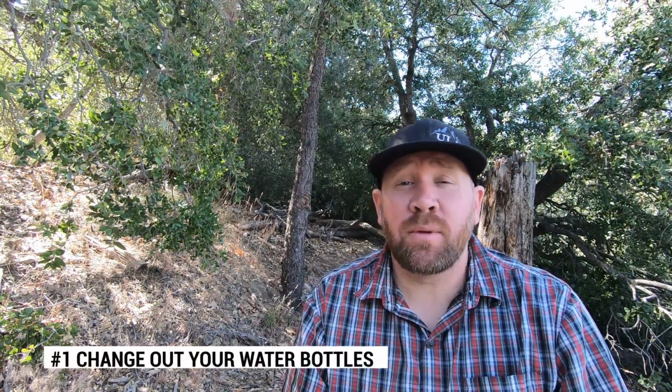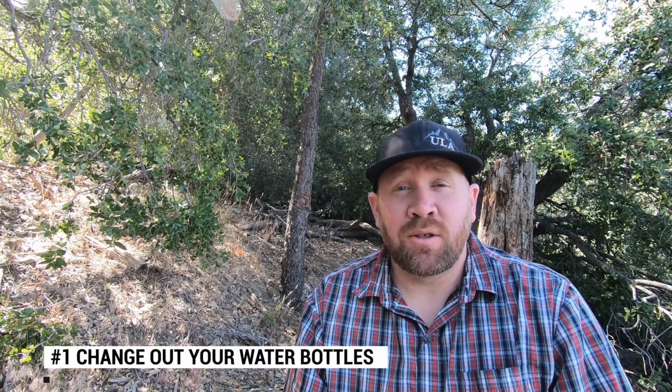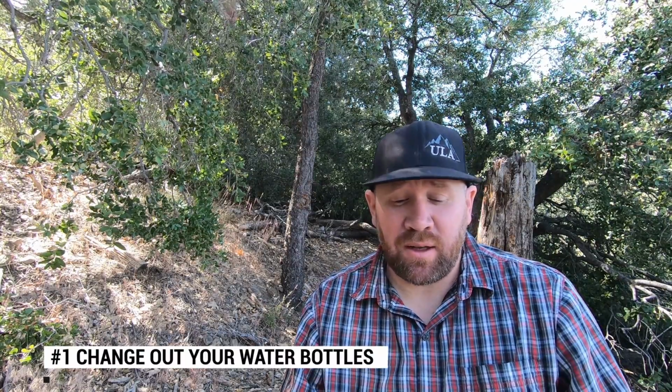Number one is going to be changing out your water bottle. Those Nalgene bottles are really cool and all. You've got a lot of stickers on them. You've carried them for many trips, but change them out to one of the Life water bottles or a Smart water bottle. Either one of those are the 1 liter bottles. They're yay big. You're going to save about 5 ounces per bottle.